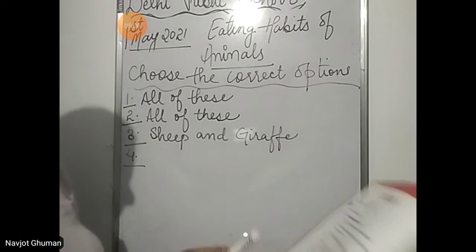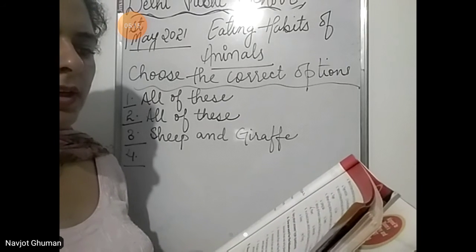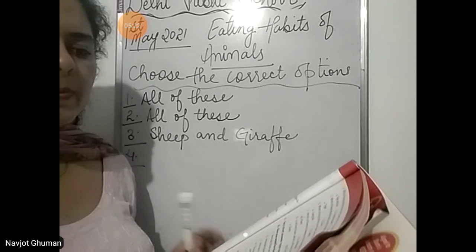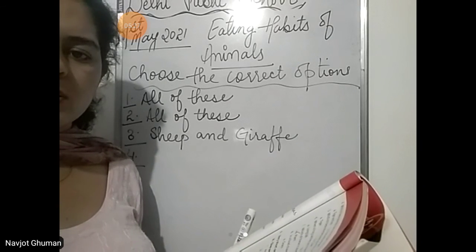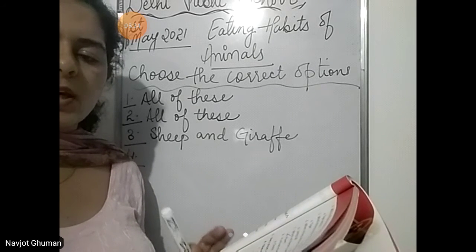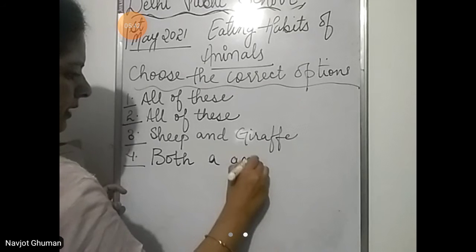Number four. Which of these animals have strong jaws and sharp pointed teeth? Tiger and lion, fox and leopard, cow and buffalo, both A and B. Cow and buffalo are herbivores. Fox, leopard, tiger and lion, all four are the carnivores who have strong jaws and sharp pointed teeth. Only the carnivores have sharp pointed teeth. So answer will be both A and B.